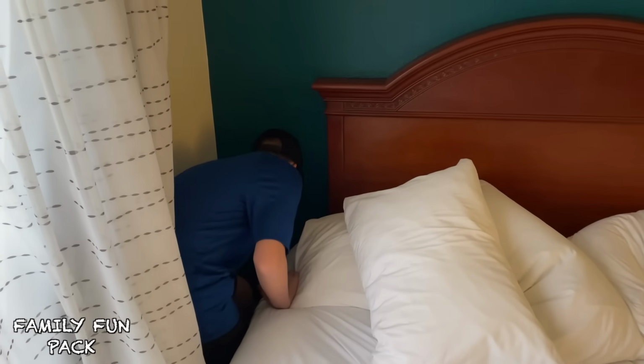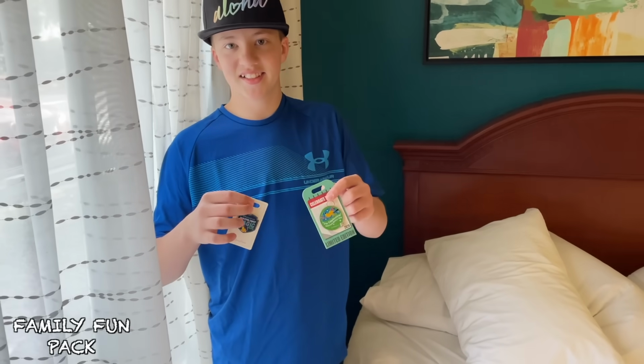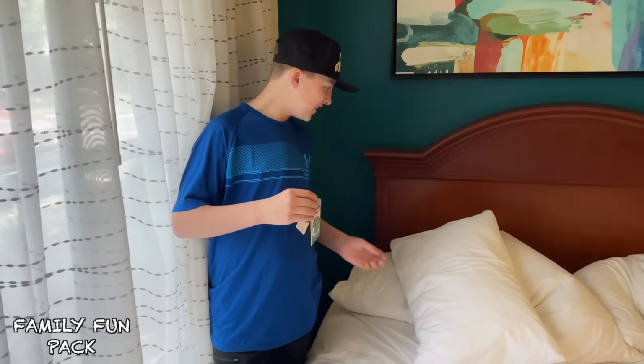I found Chris's kids right here. Oh my gosh. And we supposedly already checked this room. Luckily, David rechecked. Good job, David.